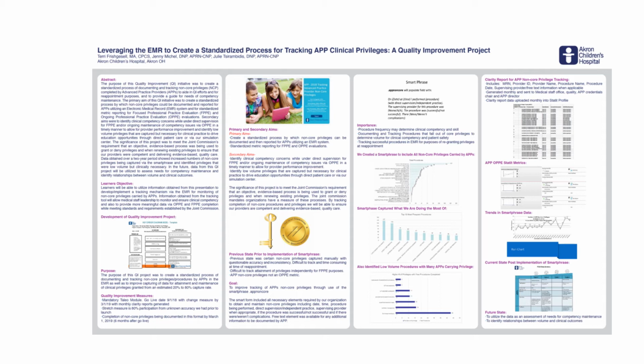What we asked our IT department was to then create a Clarity report that comes monthly, delivered to the medical staff office, the APP director, and the credentialing committee. This data Clarity report is also then drilled down to the individual provider by name and put into their status profile, which is our online platform for our professional practice evaluation.